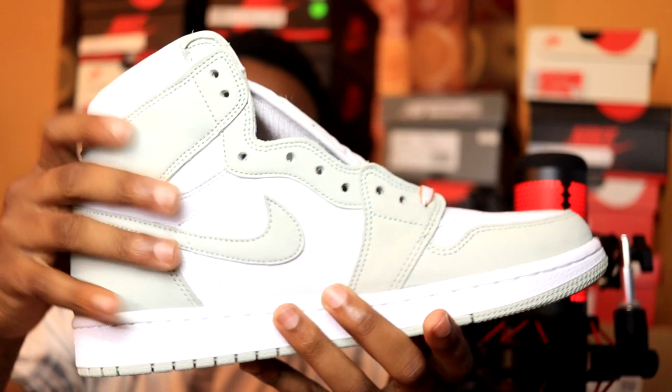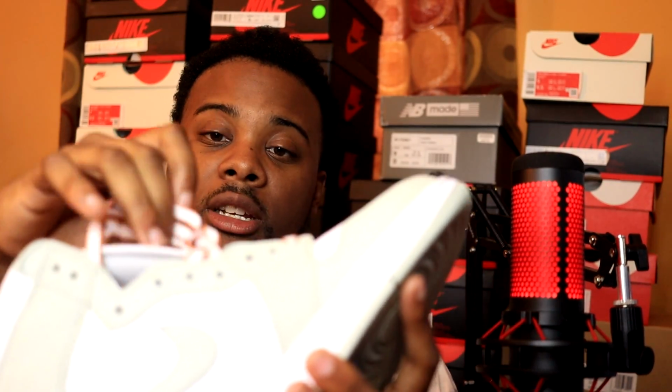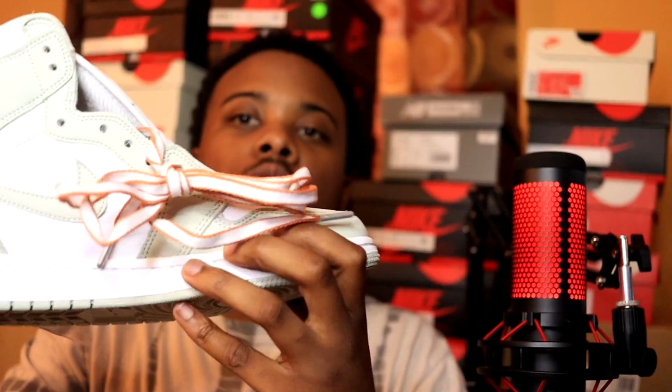I'll probably get some more restocks or whatever. They didn't really drop at all. They only had to restock like once or twice. And look at the silver tip laces on these Jordans. Let me see if you can focus on this. Yeah, the silver tip. Crazy. This shoe is crazy, bruh.